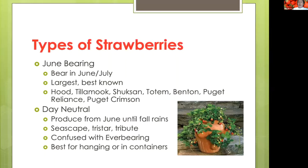The day neutral a lot of times are confused with everbearing. Everbearing or not everbearing. The day neutrals are everbearing, so it's a confusing thing. So the best thing to do is make sure of the variety that you've got. You might have to Google it and make sure that it's a day neutral, unless you want to grow everbearing. And everbearing will produce heavily in June with the rest of the berries, and then they won't produce, and then they'll produce again in fall. So that's why they're not truly everbearing.